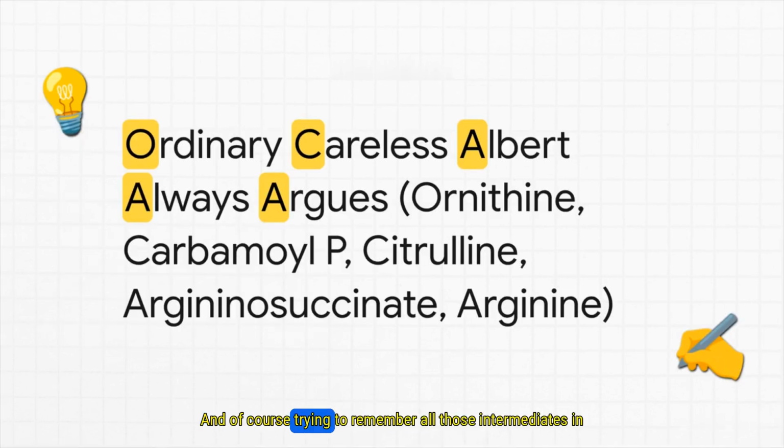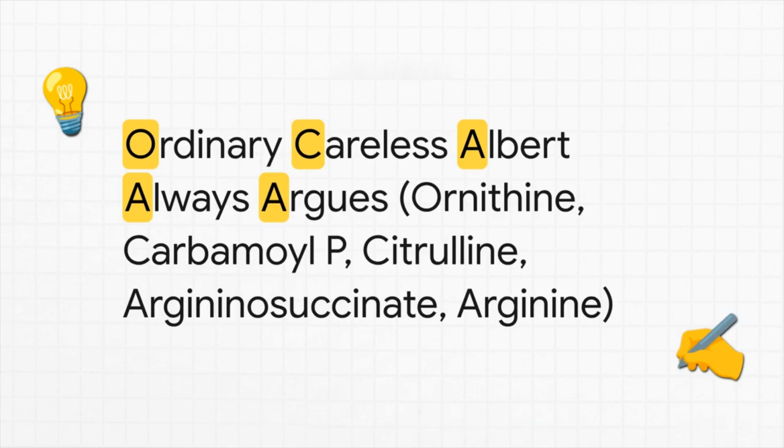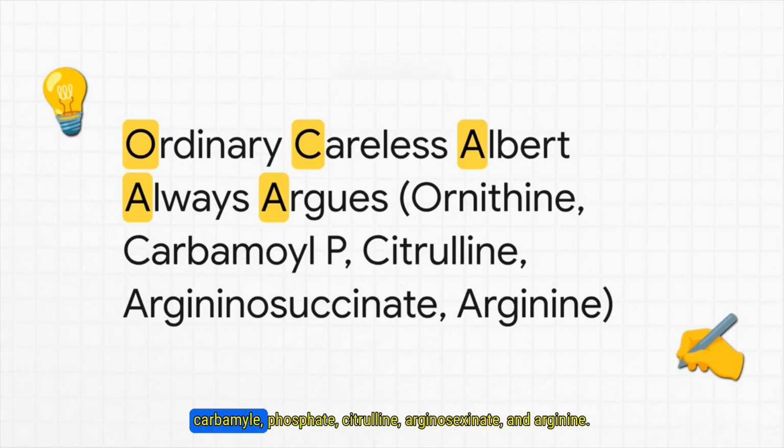And of course, trying to remember all those intermediates in order can be tough. So here's a classic mnemonic to help you out. Ordinary, careless Albert always argues. That's for ornithine, carbamyl phosphate, citrulline, arginosuccinate, and arginine. Trust me, it can be a lifesaver in an exam.